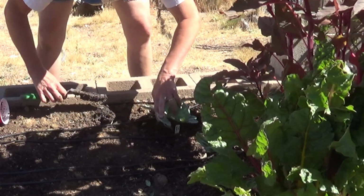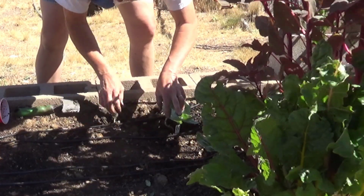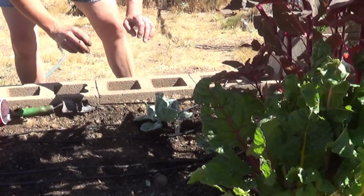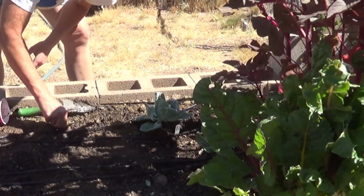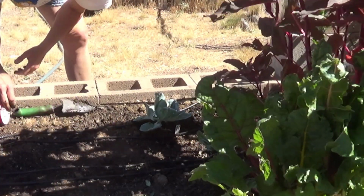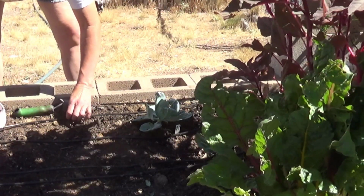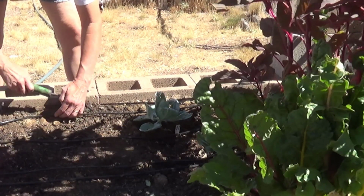One of the problems with putting things up against the house is you have to consider that if they're going to be here after snowfall, will they be crushed when the snow slides off the roof? So that means they have to be kind of in a specific area of the edge of the roof.